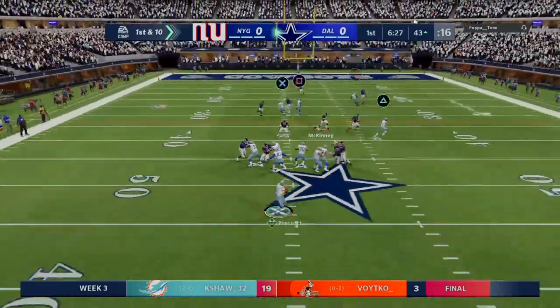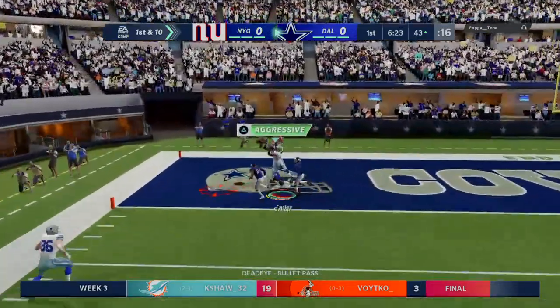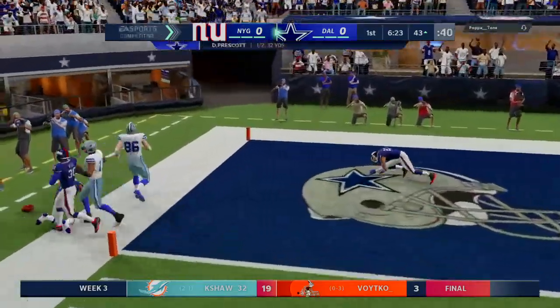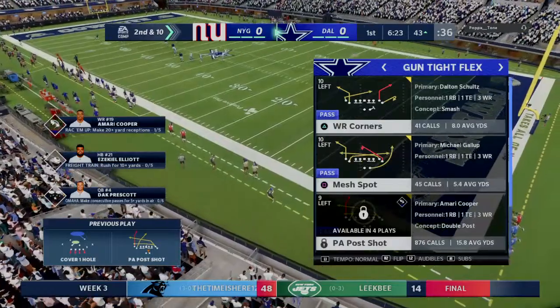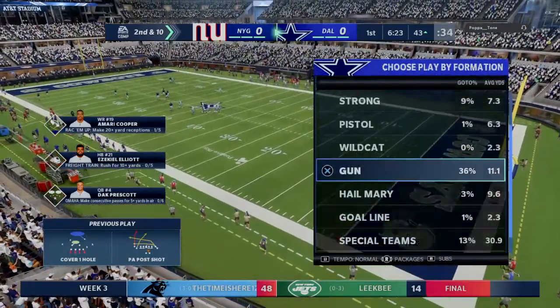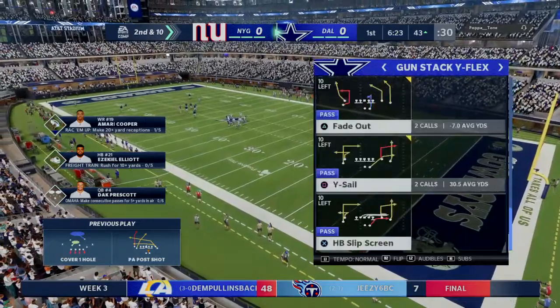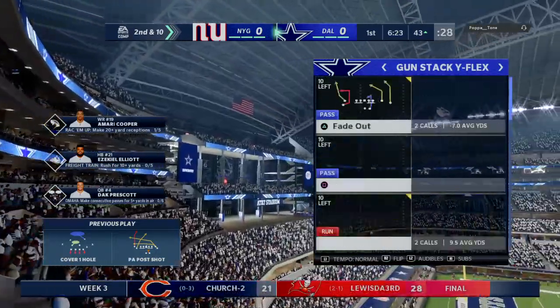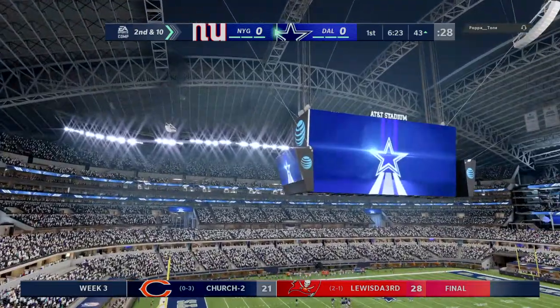Off play action to Elliott. Here's Prescott. He'll fire this deep for Gallup. And it's knocked away and incomplete. Michael Gallup, that's who he was looking for. And it's second down. Well, they've got man coverage on the outside, and my scouting report on these DBs tells me that they love to take matters in their own hands. They want man coverage, not zone. And there was good coverage there that forced the incompletion.